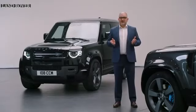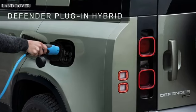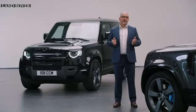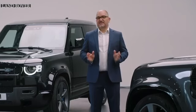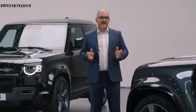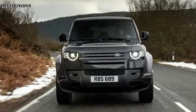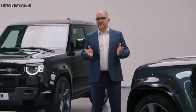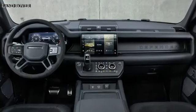We've also introduced a new 6-cylinder diesel, a new X-Dynamic specification, and a plug-in hybrid model, the first electric Defender. And all the while, Defender has been gathering worldwide acclaim, including 50 international awards to date. But the pace of evolution for Defender is not slowing down. In fact, it's about to get faster than ever. For 22 model year, we bring our legendary V8 engine to new Defender, adding performance to its peerless capability. And that's not all. There are other enhancements for Defender, offering more personalization and technology. So let's look at them all in more detail.